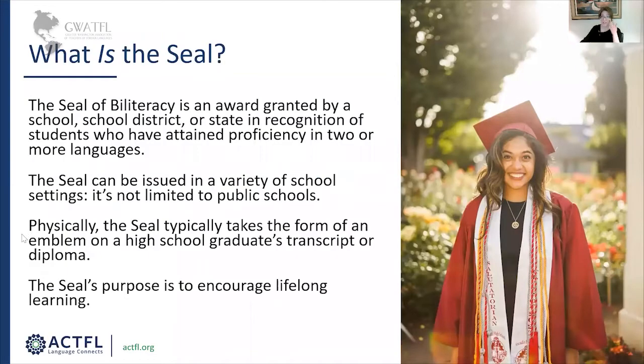Okay, so our first question is, what is the SEAL? As you may know, the Seal of Biliteracy is an award granted by a school district, or state in recognition of students who have attained proficiency in 2 or more languages. This is typically English and another world language or languages. The seal can be issued in a variety of school settings. It is not limited to public schools, nor is it limited to languages that are formally taught in the school district. It is applicable to all human languages.